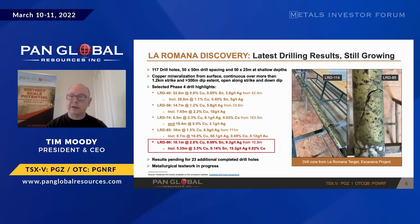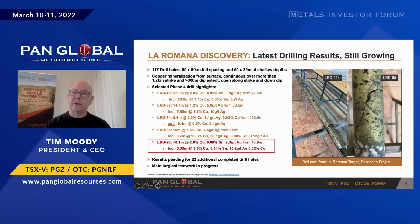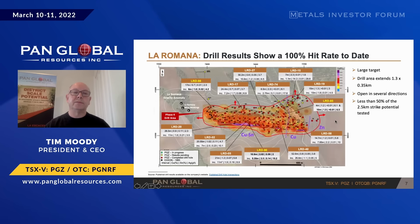We still have a lot of drill results to report. We received a sort of an avalanche of drill results in the last few days, which we're now working through, and I expect we'll have more news to report on those holes soon. And we've got metallurgical test work underway as well, which hopefully we'll have something to say about soon as well. There's just a couple of pictures of the mineralisation on the right, hole 114, which we're still waiting on results for. Looks like some nice grade in that drill core.